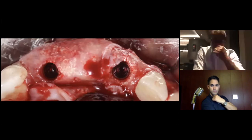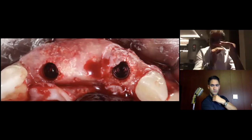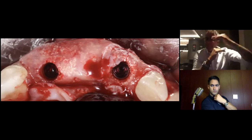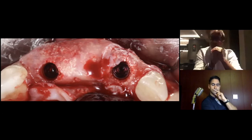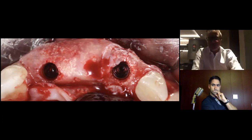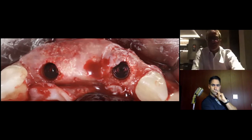Also, always when we do a GBR, a vertical GBR, there is a small part of soft tissue on top of it, which we have to clean. And that's why you see that we place the implant also in a little bit more subcrestal position, because there's a part on top of it that we clean, the soft tissue part.